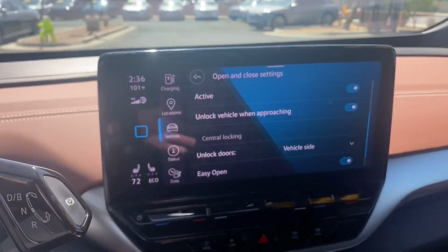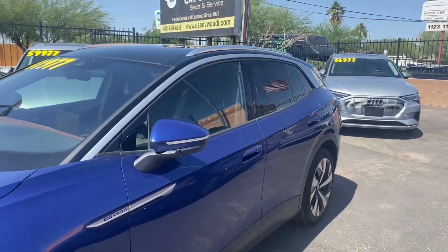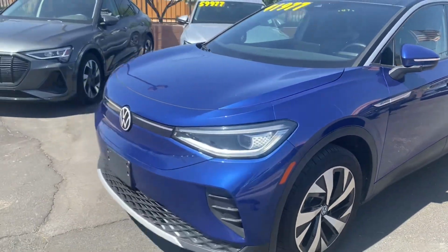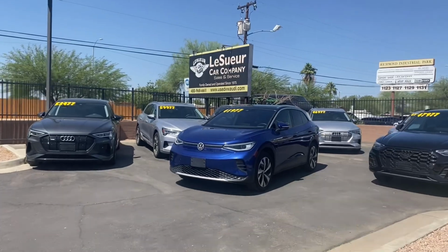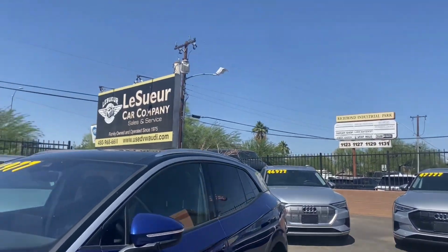So right now it's already turned on in the vehicle, so we can get out real quick. What we'll do is we'll actually lock the car. You see the mirrors, they'll fold in and the lights go off. And let's go away for a sec. So we'll walk up to the car real quick. Remote, I'm gonna put it in my pocket. And we'll go up to the car.